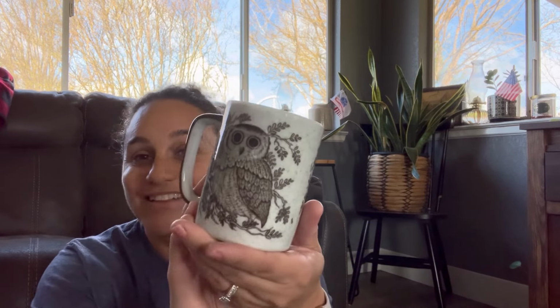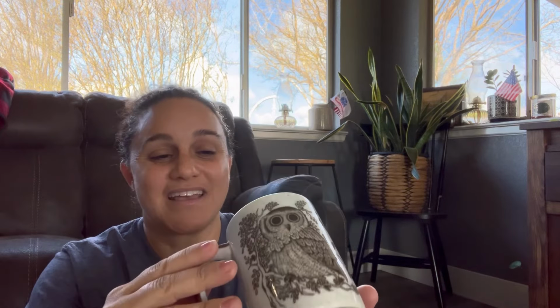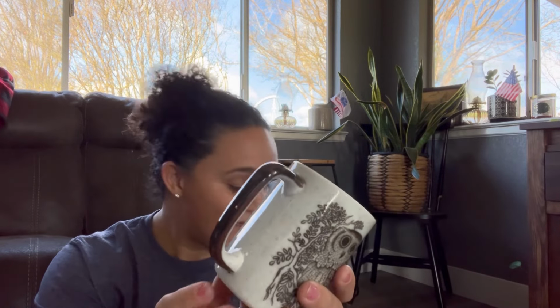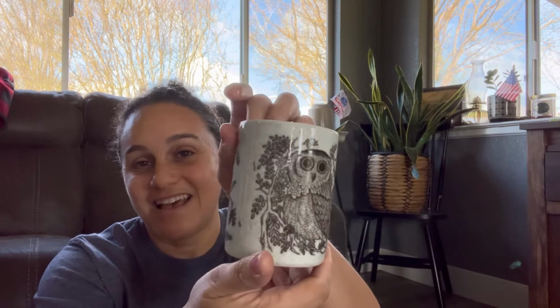Okay, let's see. I've got a couple more mugs. Oh my goodness, I went crazy on the mugs. Oh, little owl mug. Look how cute he is. It's probably like a cup, 8 ounces maybe. But again, it's got the handle like the duck one did. Little owl is on both sides. And there's no markings on the bottom. Bought him for $1 from the Goodwill.